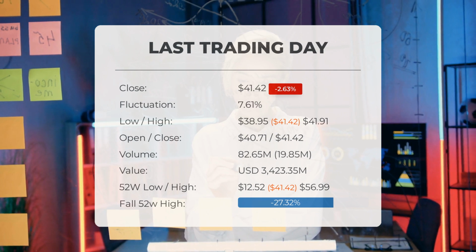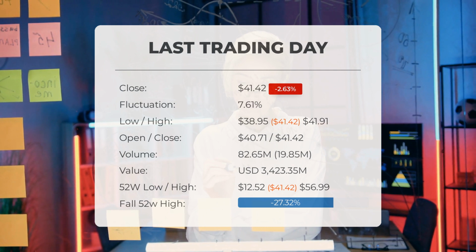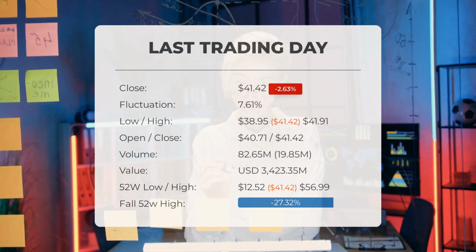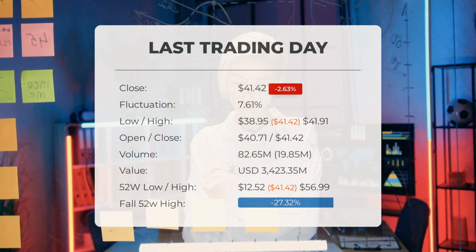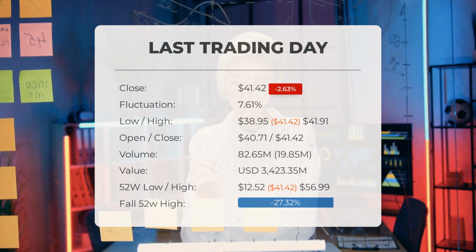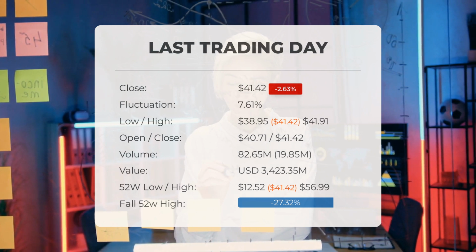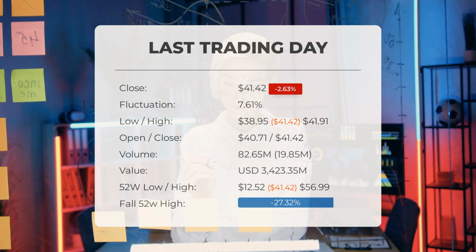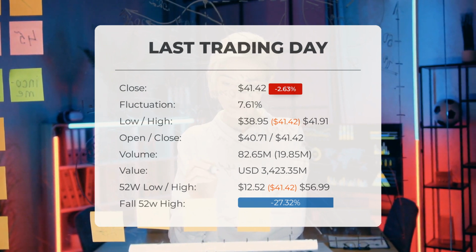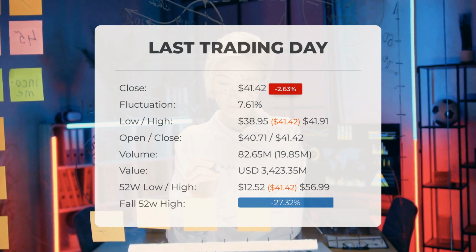Looking back over the past 52 weeks, the ETF achieved a peak price of $56.99 and a low of $12.52. Currently, the price sits 27.32% below the 52-week high, equivalent to a decrease of $15.57. Furthermore, it is 89.05% lower than the all-time high recorded on November 26, 2020, when the price hit $378.24.